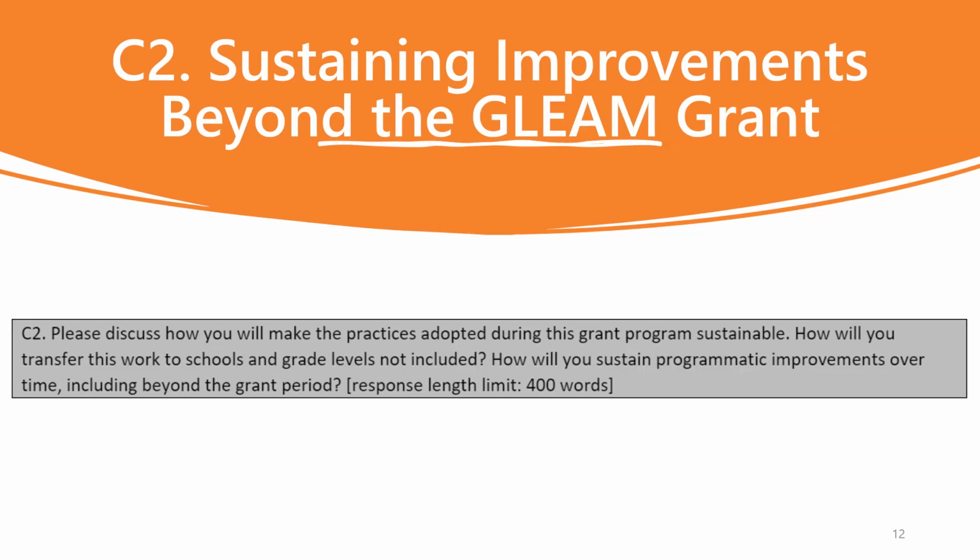The second question in Part C focuses on sustaining multi-tiered systems of support and literacy. It is important that GLEAM districts have plans in place for sustaining the programs and structures developed during the GLEAM grant funding. Sustainable systems of support is a multifaceted goal that requires a unified vision and plan rooted in collaboration, equity, race equity, and leadership.